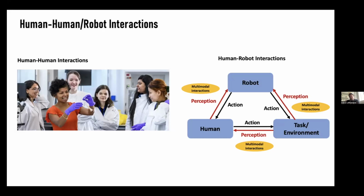But on the other hand, human-robot interaction is also quite complex. In this figure, I try to briefly introduce the idea of what I feel human-robot interaction is. We have the robot and the human, and then obviously the task or environment. We always have this bidirectional communication, where we perceive something from the robot or the environment, and then we also provide actions towards the robot. So this is essentially pretty much similar to human interaction.